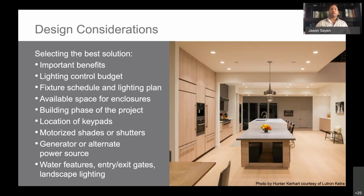If you're working with a builder who's building spec homes, I certainly understand that they don't want to put in full-blown control systems with music and video because they want the client to add that. But certainly lighting can be a core part of that feature because that can tie into a bigger system. Motorized shades and shutters can also be a part of that. And so it's important to understand if we're going to be controlling those things because we can do that through this type of system.